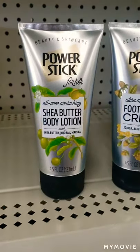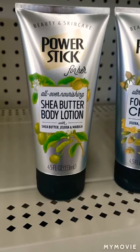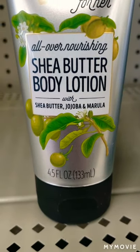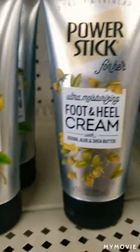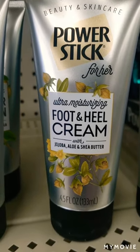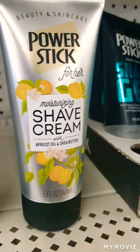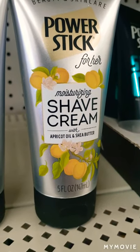They have the Power Stick for Her Shea Butter Body Lotion with Shea Butter, Jojoba or Marula. They also have the Power Stick for Her Ultra Moisturizing Foot and Heel Cream with Jojoba, Aloe and Shea Butter. They also have the Power Stick for Her Moisturizing Shave Cream with Apricot Oil and Shea Butter.